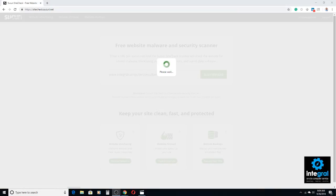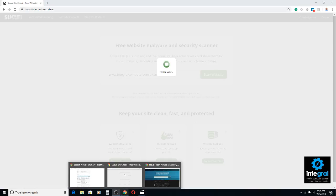It'll do a scan for the site to make sure that there are no malicious links or any other details that will get you into trouble as far as falling victim to a tech support scam or any of the other internet scams out there. If we switch screens here, as you can see, it's still going on. Please wait. So we'll move on and come back to this one.